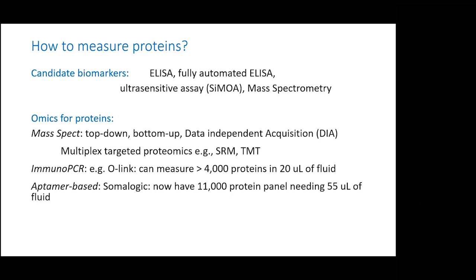Another approach uses aptamers. Aptamers are sequences of DNA that fold in certain directions and can bind proteins. By having very large aptamer panels, one can come up with specific aptamers that bind to proteins selectively. A company called SomaLogic has specialized in doing this, and they have very sensitive, somewhat quantitative assays. Their most recent panel can measure 11,000 proteins, needing 55 microliters of fluid.